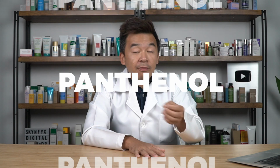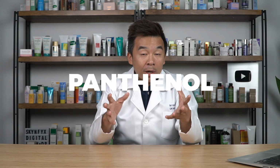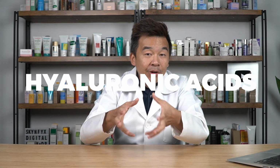Now, vitamin B5, or otherwise known as panthenol, is also a humectant. And a humectant draws in water and retains water for longer periods of time. It means your skin stays hydrated for longer. And the last is hyaluronic acid, which is naturally occurring in most of our skin. However, when you have sensitive skin, the amount of hyaluronic acid actually reduces. So you should add hyaluronic acid back into your skin as often as you can.